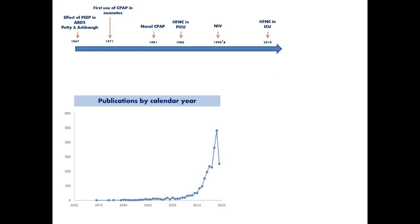But you can see by this simple graph of publications using a search term of high flow nasal therapy that the interest in this therapy has skyrocketed over the last few years. The recent dip needs no explanation, I'm sure.